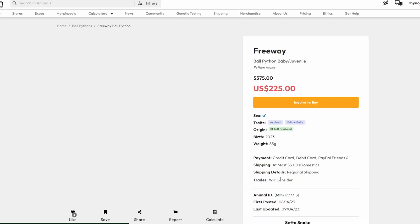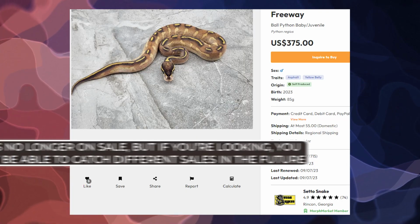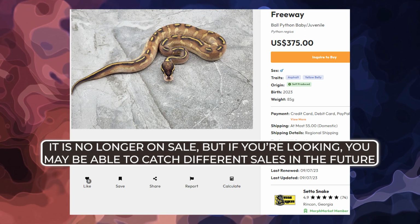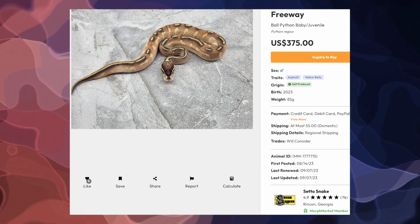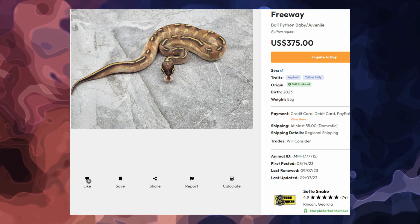That's a good deal. Just for contrast, I want to show the Freeway ball python, which is also on sale. What is going on? No, that was not on sale when I put it on here. So you can see the difference here. It just has some more browns. I feel like it lends a little bit better to the contrast of the animal. If I had to pick between Freeway and Highway, I would pick Freeway, but just generally they're a little bit more in price. As you can see, this is normally an almost $400 snake.